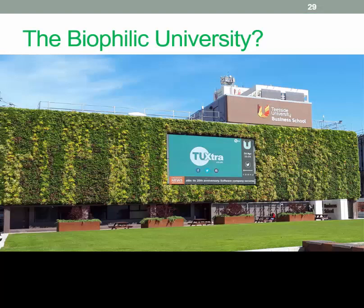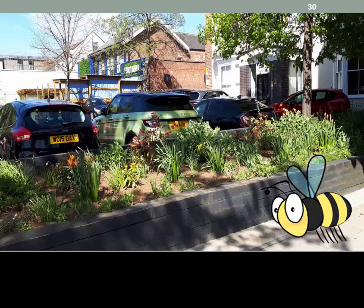So finally, the Biophilic University, which at the moment is an aspiration, but something which many of TU's staff and students would like us to move towards. There's a nice picture of the green wall by the side of the business school. What we want is plants all over the university, both inside and out. There's already a lot of great work going on, and the bee is back to introduce one of our bee-friendly gardens, which are very popular with people walking around the university, and also happily bees.